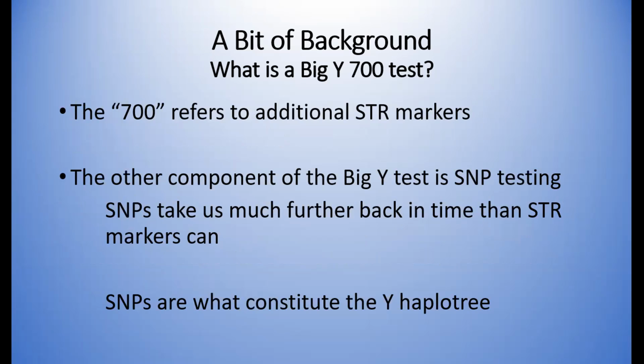When you order a Big Y 700 test, you've already got 111, then you're going to get an extra 500 and something STR markers. Right now, Gary and I talked about this the other day, and Dr. Lee Martinez, who we're referencing, has mentioned that those additional STR markers don't seem to be all that useful because there's no handy way to display them or compare them. Hopefully, Family Tree DNA will come up with some kind of tool at some point that will make them a little easier to work with.